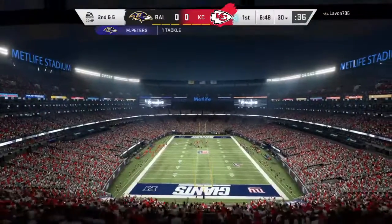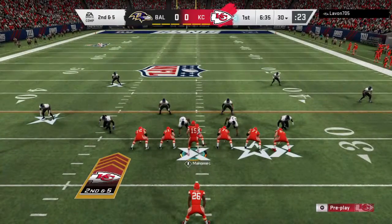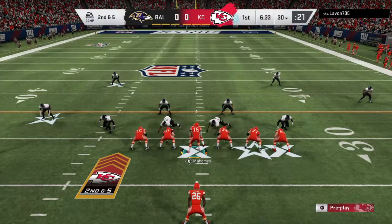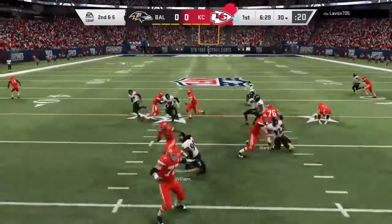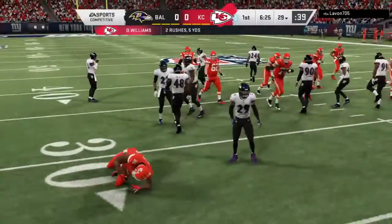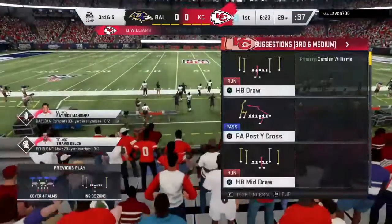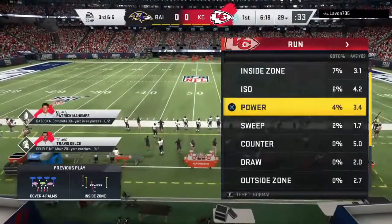A quick burst there, and he nicely bit off a pretty decent gain. The first down run got 5. Here's 2nd and 5. Now Williams, looking for a cutback lane, but nothing there as he's met at the line of scrimmage. They'll say no gain on the play there, and now it'll be 3rd down.